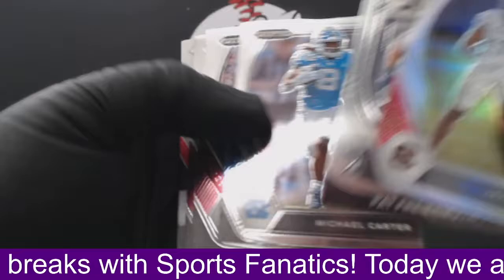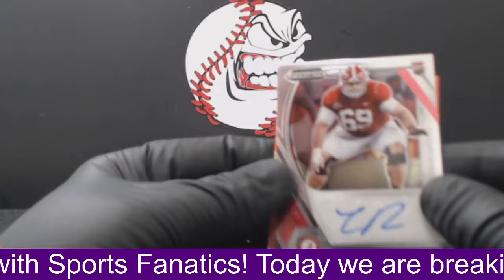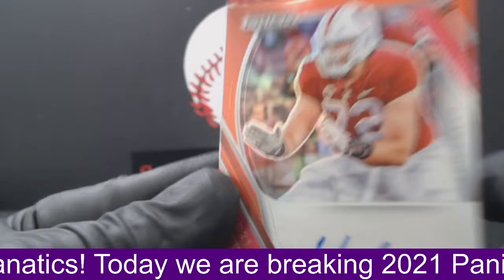Myles Garrett. We do have 2 autos in this pack. Look at that. 2 autos in this pack. We got Landon Dickerson. Landon Dickerson. And then we have a Walker Little. Looks like he's doing some kind of Kung Fu or something. So this one did have 2 autos.